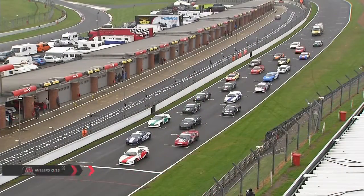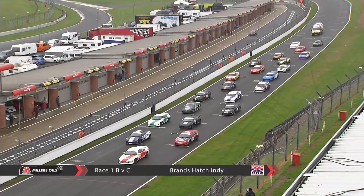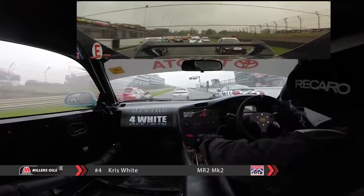Well, such is the size of the entry here at Brands Hatch that it's had to be split into 3, and each driver is going to race twice, so 3 races in total today. Bad news for pole position man Ben Rowe. Car problems in qualifying means that he has taken over his dad's car and starts at the back.